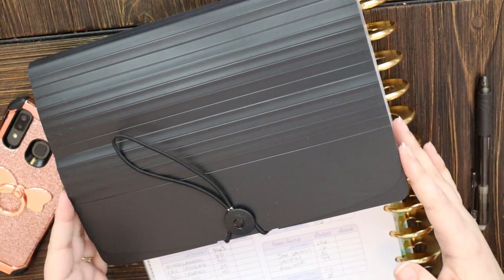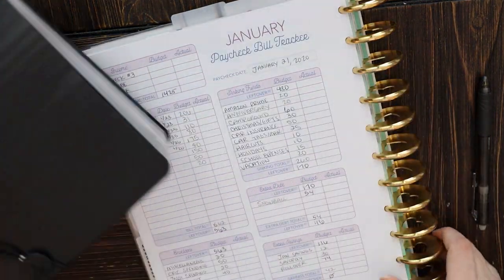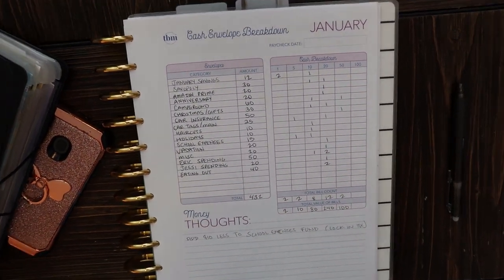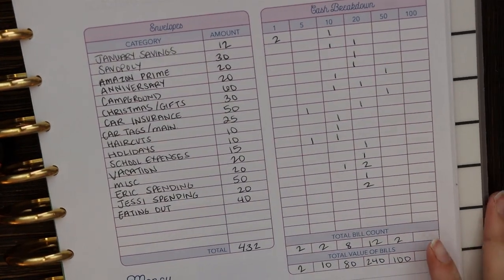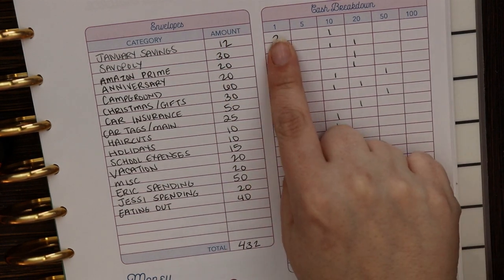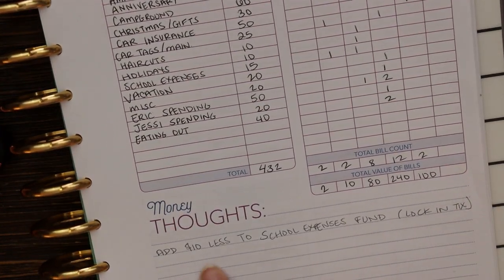So let's go ahead and get into the sinking funds. I have already pulled out my cash. I went through, I did my budget breakdown, which I've gone over in previous videos. If you guys care to see that, I will link those videos down below. But essentially I just go through the total that we want for each category, and then I break it down by denomination. I also wrote myself a little note here.